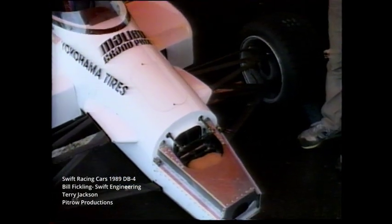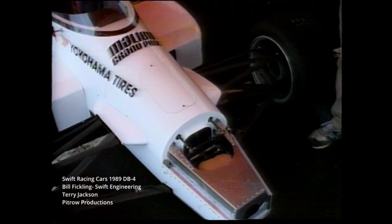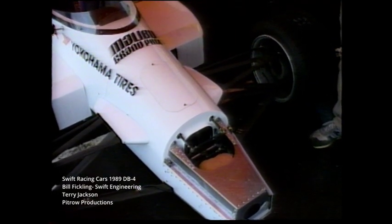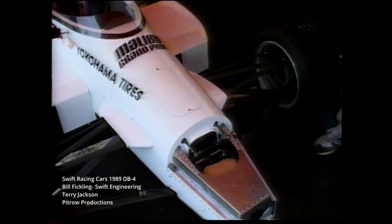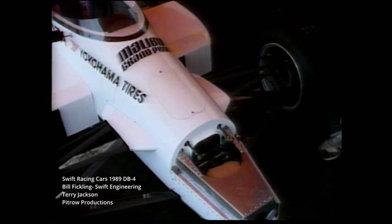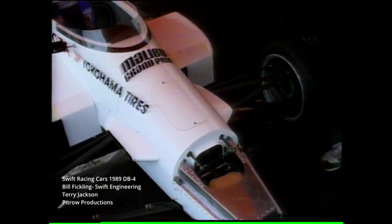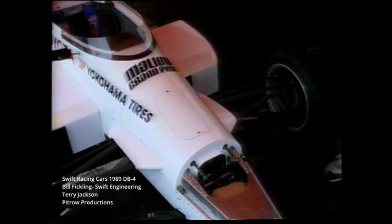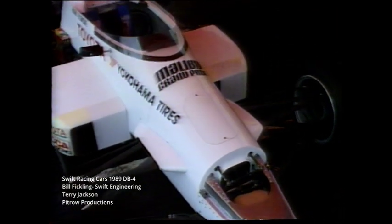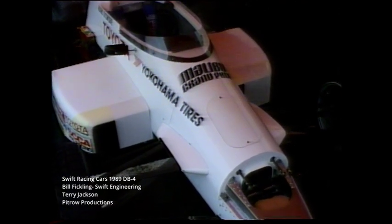Okay, we're now looking at the front of the Swift DB4, and it's a very interesting car. We just finished talking about the back, and maybe you could tell us about the front here. What is really important on the front of a racing car? Well, the front end of the car is designed pretty much for the same reason that we did the rear end that way, which is to clean up the airflow to the side pods. The side pods need as much clean air as they can get in order to function properly, so everything is aero tube suspension.